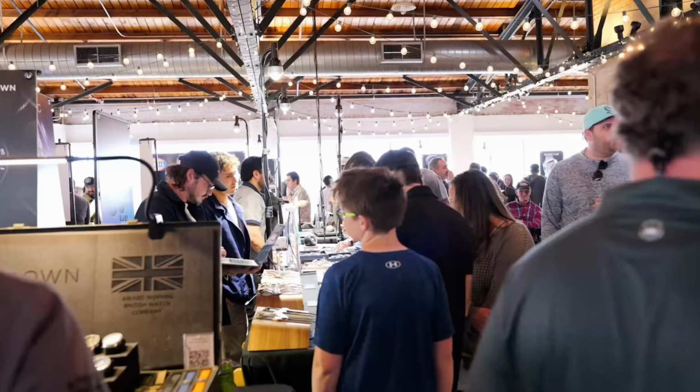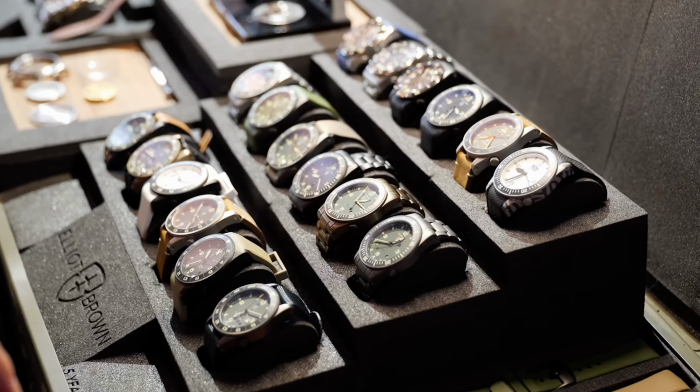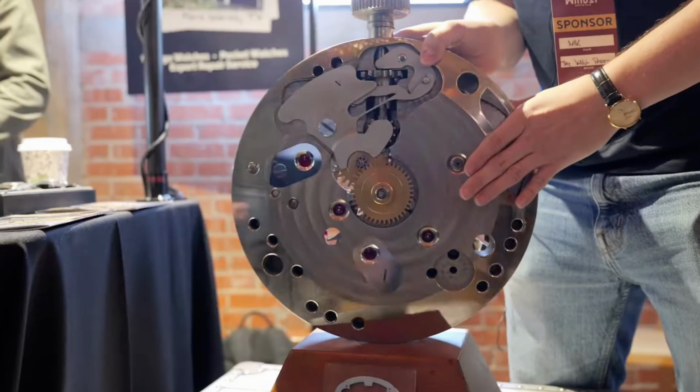For the collectors, it builds confidence. For the brands, it builds trust. And honestly, it's one of the best ways that we've got to grow this microbrand community.